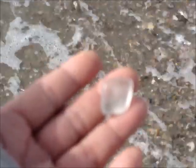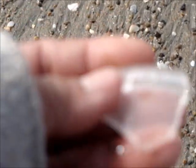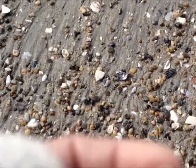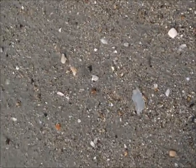There it is. This is a nice big piece with a curved side on one end that just appeared with a wave. Wow, it's everywhere. Oh, don't take it away. I think you might have. No, definitely gone. Oh well.